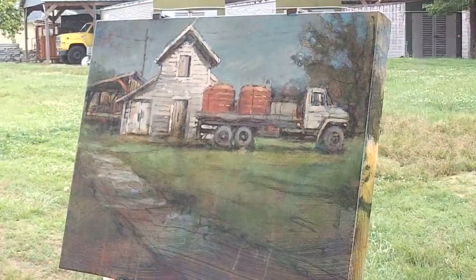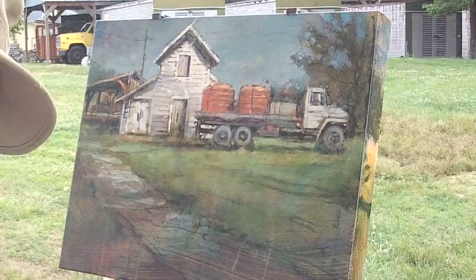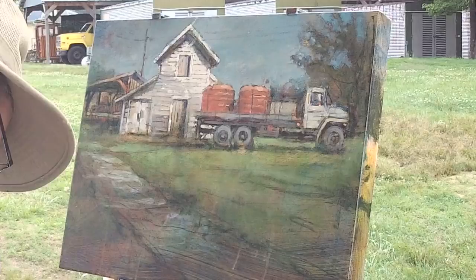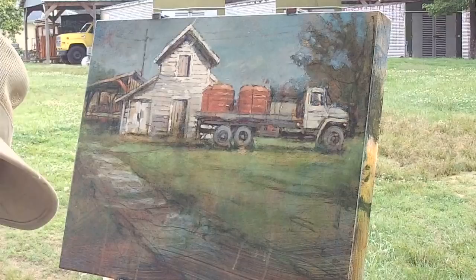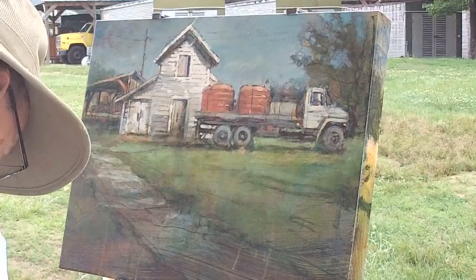I get painting along and go, oh, wait a minute. This area right here is supposed to be dark. So I'm mixing up very transparent, very dark violet, phthalo, ultramarine, and brown oxide red. All those mixed together make virtually a black. I can either make a warm black or a cool black. I want it to be a cool black, I think.